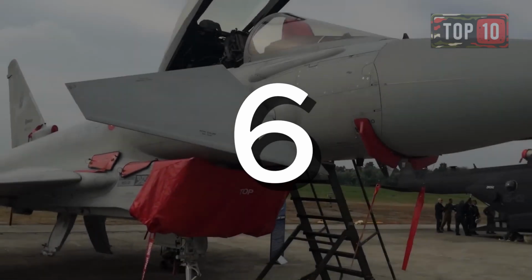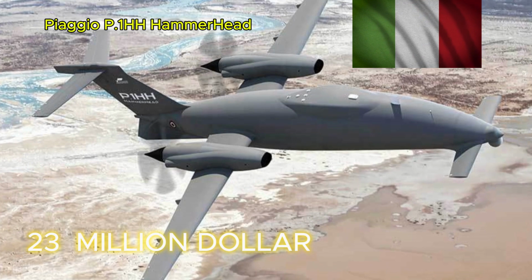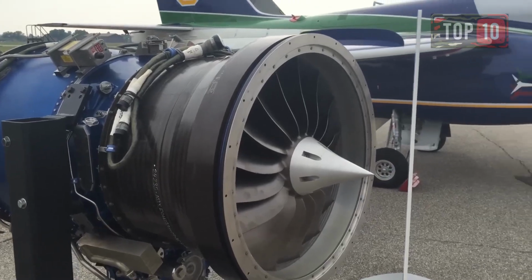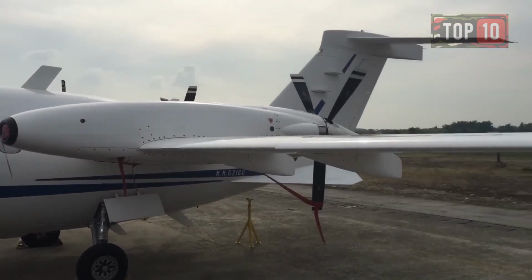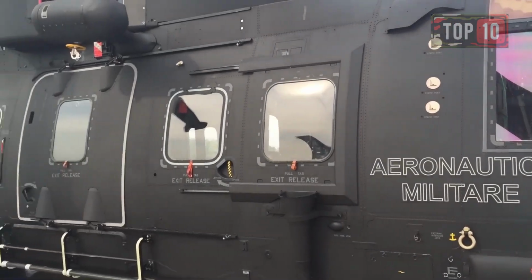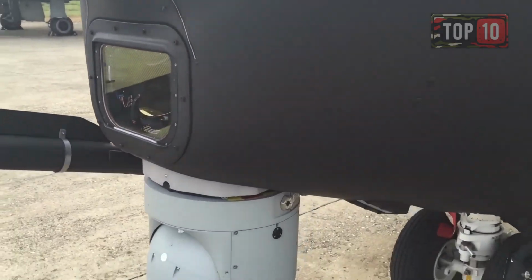6. Piaggio P-1HH Hammerhead. The Piaggio P-1HH Hammerhead is a European unmanned aerial vehicle, UAV, designed by the Italian aircraft manufacturer Piaggio and the French electronics firm Thales for ISR missions. Derived from the Piaggio P-180 Avanti, it is the first European military UAV to fly using a satellite.